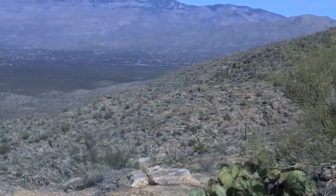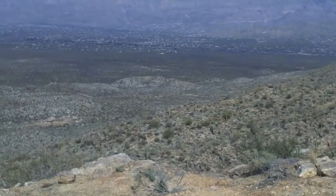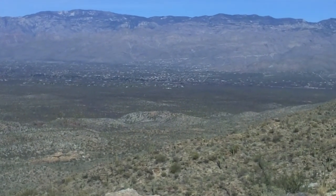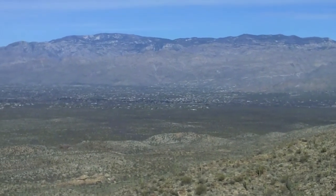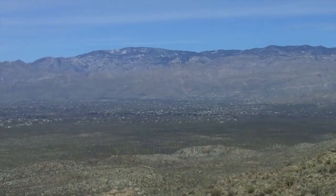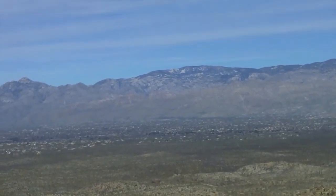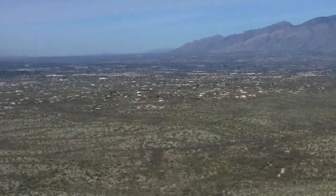You can see that the saguaros are really prevalent down further. We're getting up to the point where they're not as prevalent. And over on the other side is Catalinas, and there's a very light line from the center of the screen going to the right, and that's a road that heads up to the top, which is about, if you go to the very top, 9,000 feet. And again, this is the valley.